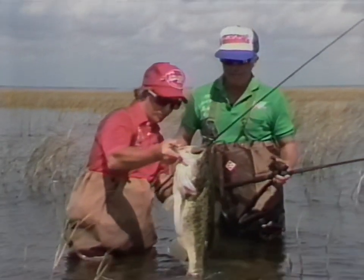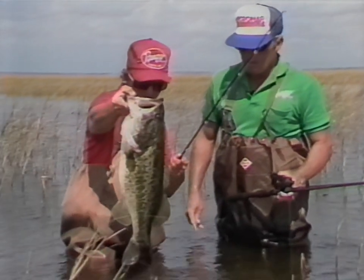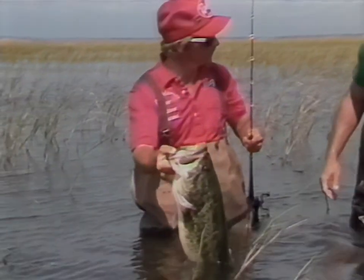Look at that. Well, that's a pretty fish right there. Boy, I tell you what. That's at least maybe 7.5 pounds. Yeah, that's going to be at least our 251st big bass this year. Let's turn her loose and let her get back on that bed over there.